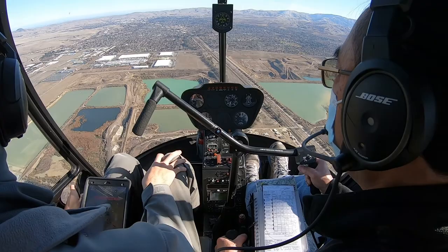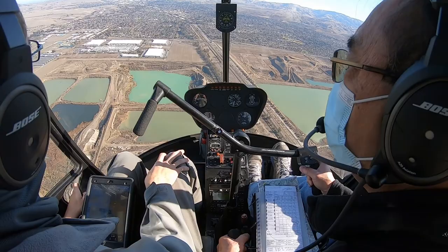That's the 7 Charlie Alpha, turn left, contact ground point 6. Have a good day. Left at ground point 6, 7 Charlie Alpha.